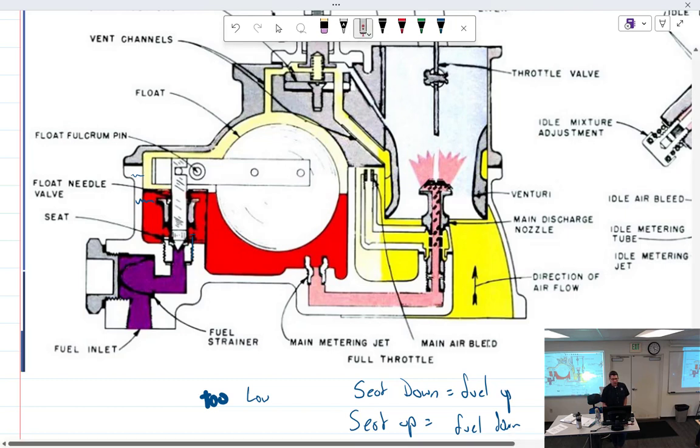All right, so fuel comes in and it sits in the fuel bowl. Now we know that it's critical where that fuel level is, because if it's too high, it's going to be dripping out and too rich. And if it's too low, too lean.